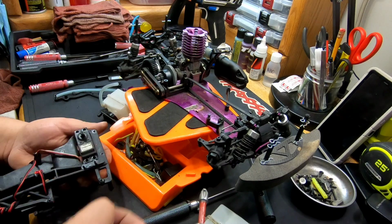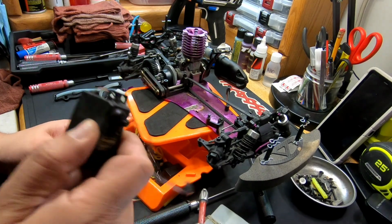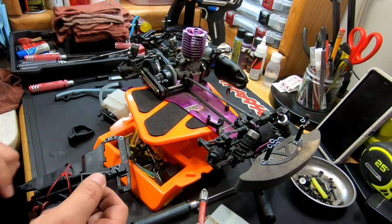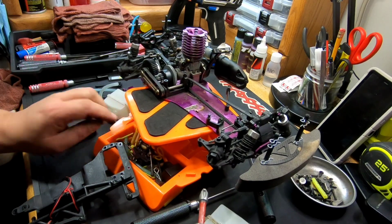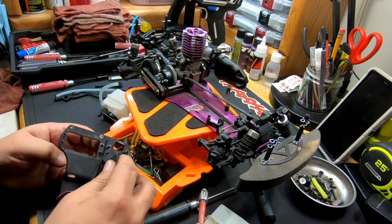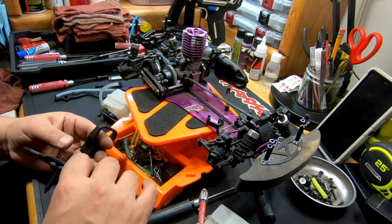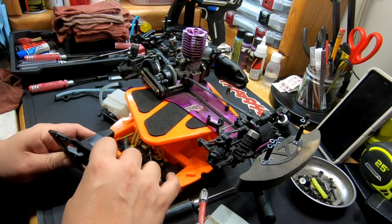Okay, 1, 2, 3, and 4. And there is our steering servo. Put that over there. Our servo screws, which we will not worry about because servos come with those. And we will put our handle back on. Just like this.